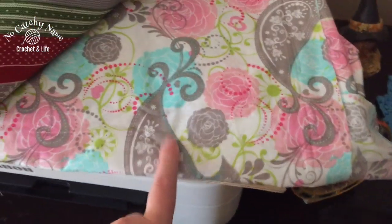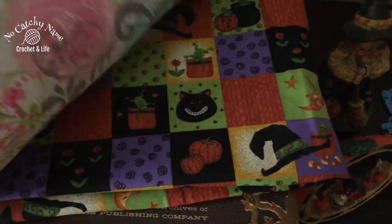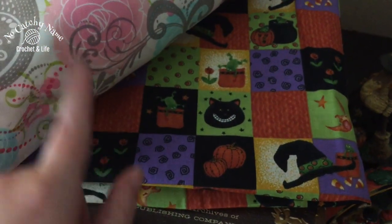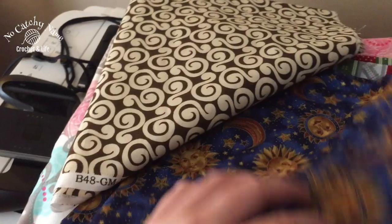This is over a yard, but some of it's missing. But again, I can make some bags and then line stuff. And then this is a yard of Halloween material. And all of them were $2 except this one. This, it's more like half yard, a little over half yard.